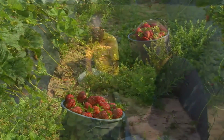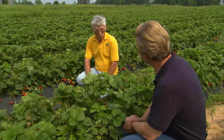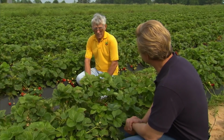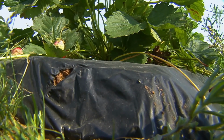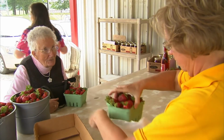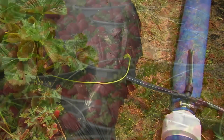So this particular plant is a Chandler. It produces fruit a longer period of season, and it allows us to start picking earlier, and normally we can pick a little later in the season as well. And with regard to timing, once the berries begin to ripen, you've got to get them out of the field. Berries don't stop ripening on Sunday morning while everybody's in church. When you have fruit, you have to pick every day.